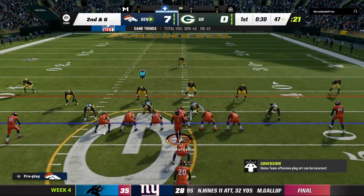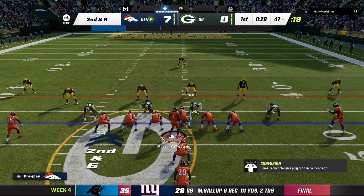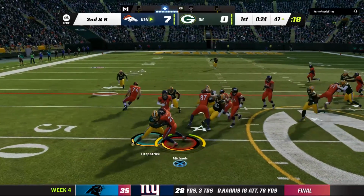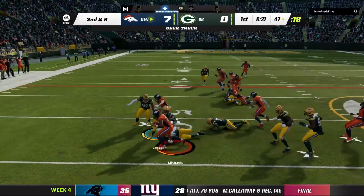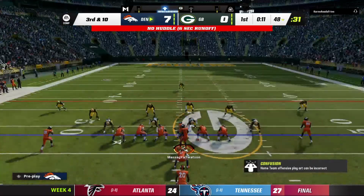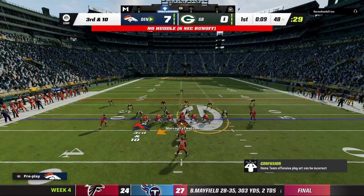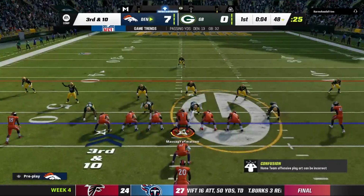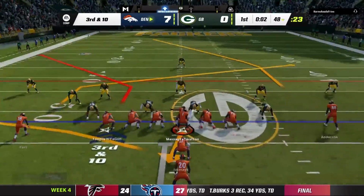The run got 4. Now they deal with a 2nd and 6. They'll keep it on the ground. Michaels. And the second wave of tacklers is going to get him as they stop him behind the line. Right where they set him down started. They need a full 10 here to pick up the first down and move the chains.